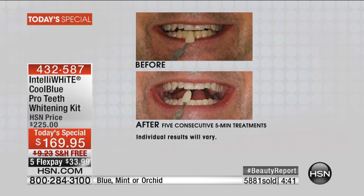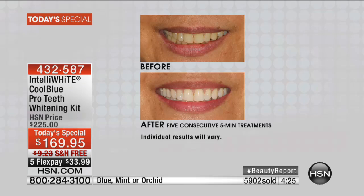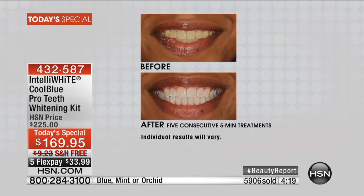I love this system. I couldn't believe after the first 5 minute treatment, it's like, holy cow, this thing is working. It's almost a shocker because you don't think in 5 minutes my teeth could be that white. I ordered the companion kit because I want to get my husband started. What a great idea. So, Debbie, what'd you do? After the first five-minute cycle, you were like, wow, this is amazing. Did you keep going and do another four treatments? I did, because it kept getting whiter and whiter.